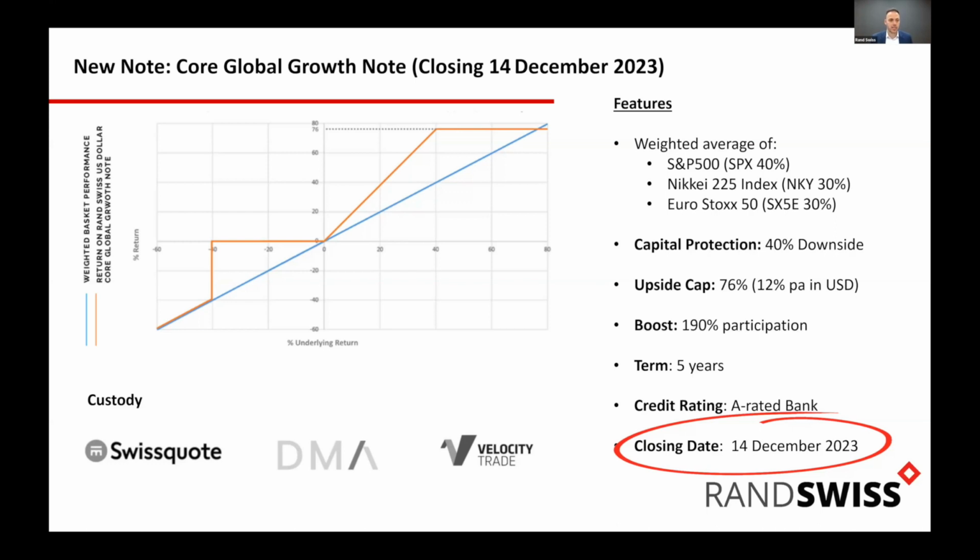But essentially, for those that understand these notes, if you look at that chart there, anything between the blue and the orange line is almost a guaranteed outperformance zone. Markets fall 20%, you get all your money back. Markets fall 39%, you get all your money back. You're guaranteed to outperform in a down market. If this weighted basket of S&P 500, Nikkei and Euro stocks falls 50% in 5 years, which is very, very unlikely, and I've got a chart later on that will show you what they have done historically, then it's the same as if you bought an ETF. You're going to take a haircut. It is still an equity type product.